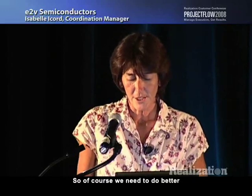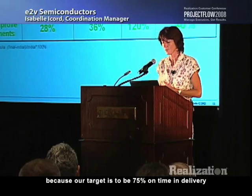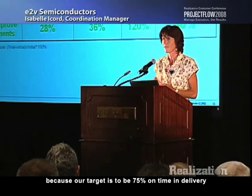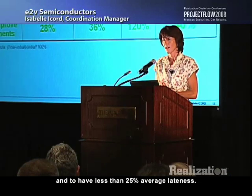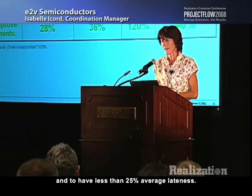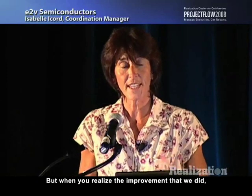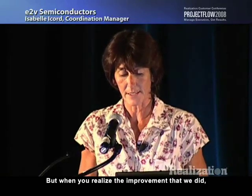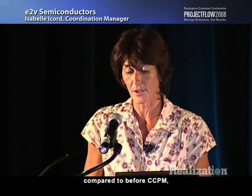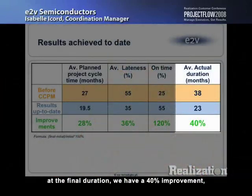Of course we need to do better, because our target is to have 75% on-time delivery and less than 25% average lateness. But when you realize the improvement we made compared to before CCPM and after, at the final duration we have a 40% improvement, which is not so bad.